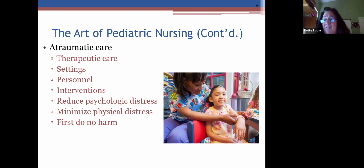So as much as possible, we're going to numb. We're going to have a parent hold the child during stressful situations. And this is going to decrease their stress, their pain, emotions, everything. So we're going to decrease as much of the stress as we can.